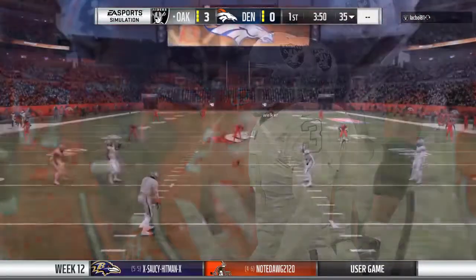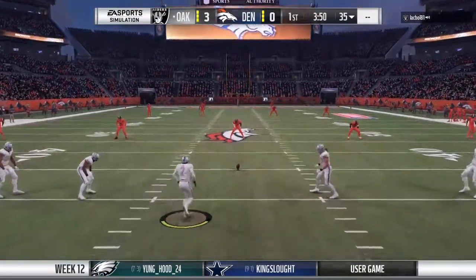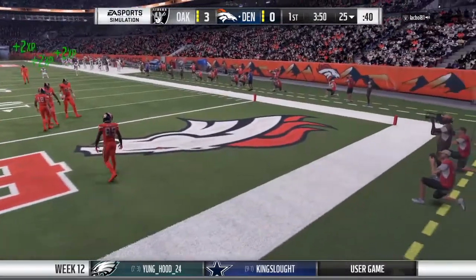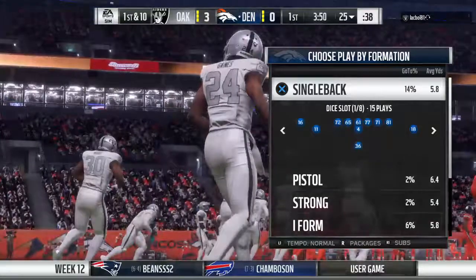So he splits the uprights there, and I would imagine it's nice as a kicker. Right when it leaves your foot, you know it's good. Yeah, it's kind of like a golfer that picks up his tee after a nice drive without even watching it land. Solid analogy. I like it. And the mile-high air in full effect as that's out of the back of the end zone for a touchback.